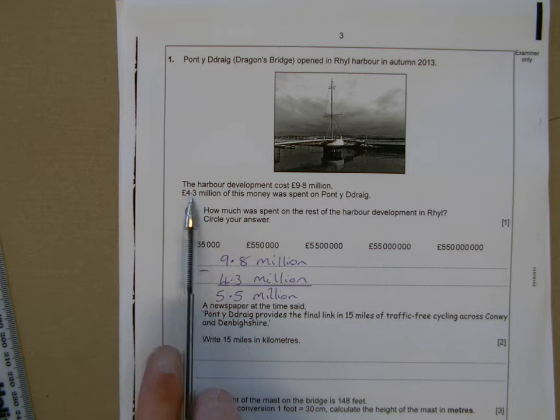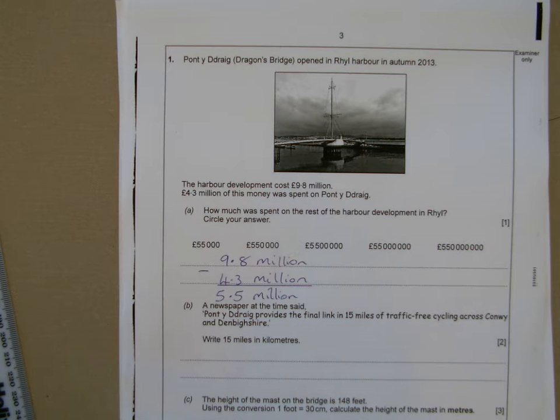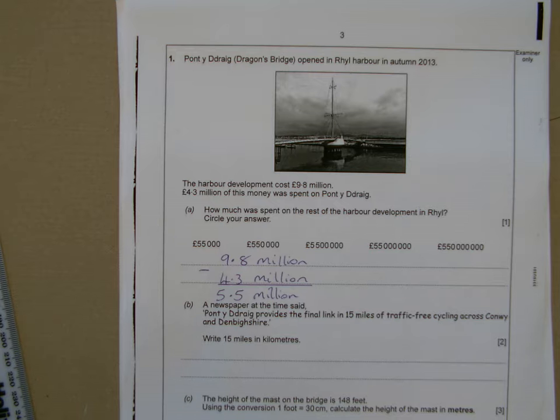Well, 4.3 million was spent on Pont y Wraig, this Dragon's Bridge, and whatever's left over was spent on the rest of the harbour development. So what I did here is I've taken away from 9.8 million. If I take away 4.3 million, I'm left with 5.5 million, because 8 take away 3 is 5, and then 9 take away 4 is 5.